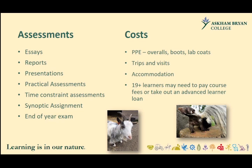The optional modules, which come outside of those core modules, are assessed by continuous coursework. So they'll have between 2 and 6 assignments, which they'll complete over the year towards that particular module. And again, they can all be graded at pass, merit, distinction.